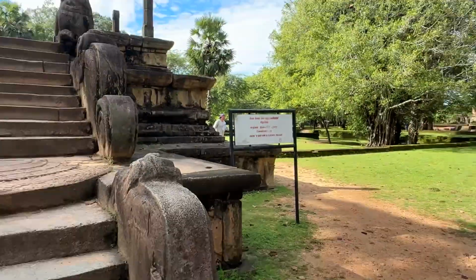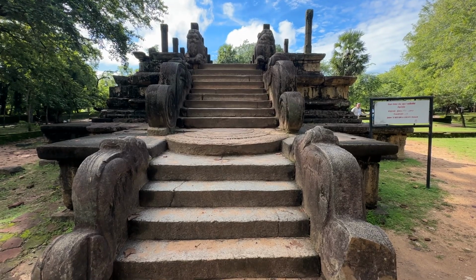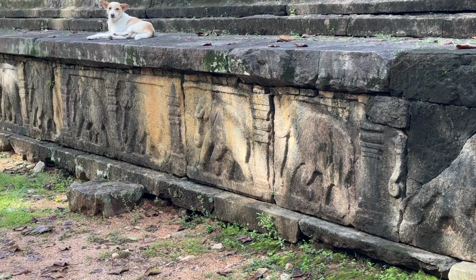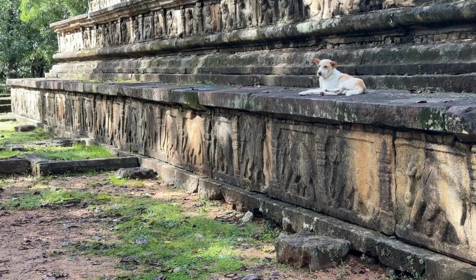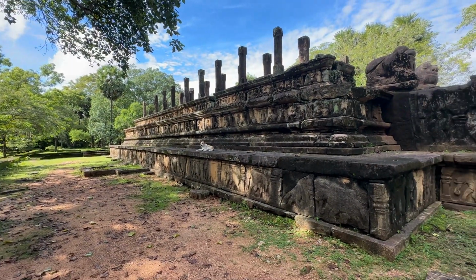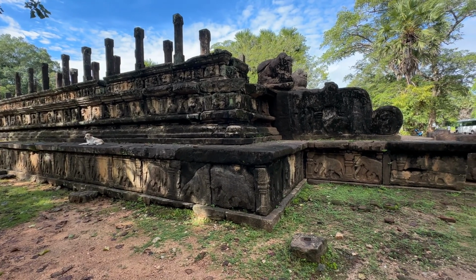Council chamber for the two kings. There's a story behind the lion. I'll explain it in the bus. Why it's connected to the flag and all. Creatures that they believe hold the weight of the earth from the underworld.